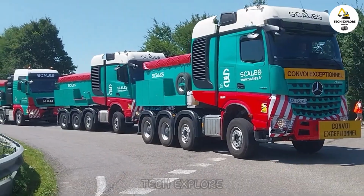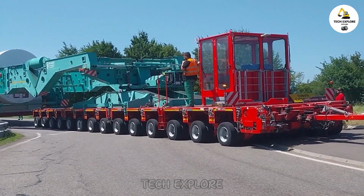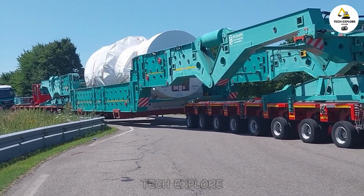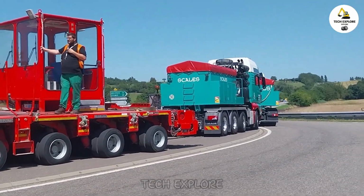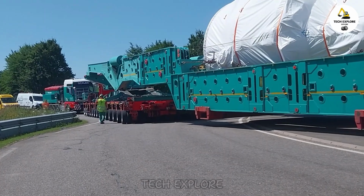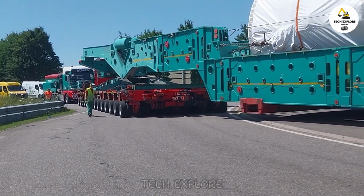An impressive super heavy transport performance. This is a convoy transporting the GE 9HA.01 gas turbine, a massive load weighing up to 387.9 tons. To move this cargo, a combination of 4 heavy-duty tractors was mobilized, working together in a coordinated push-pull configuration.